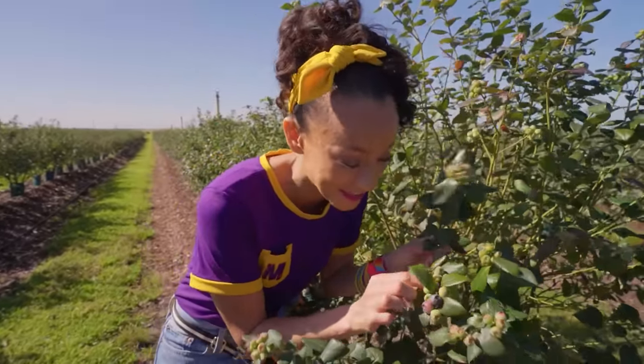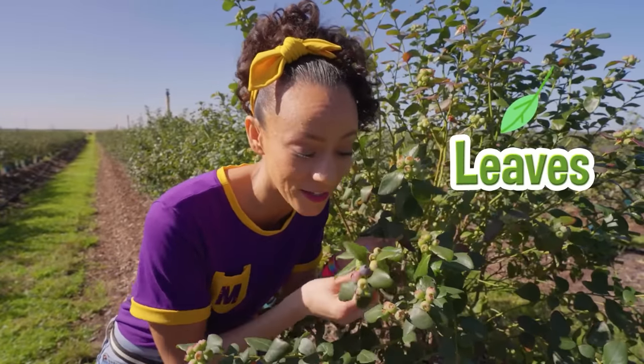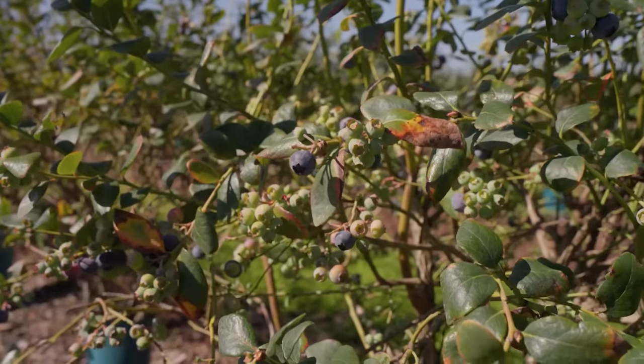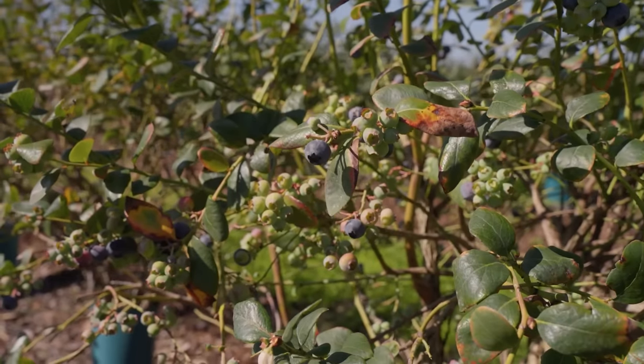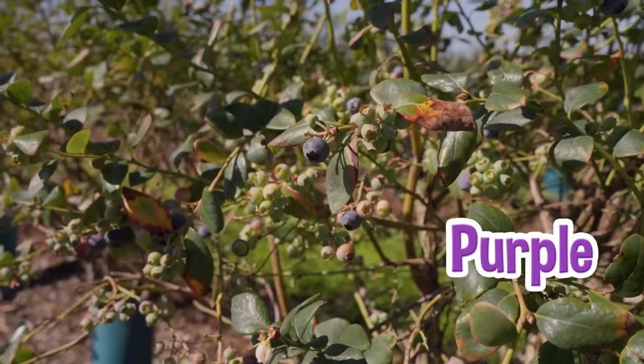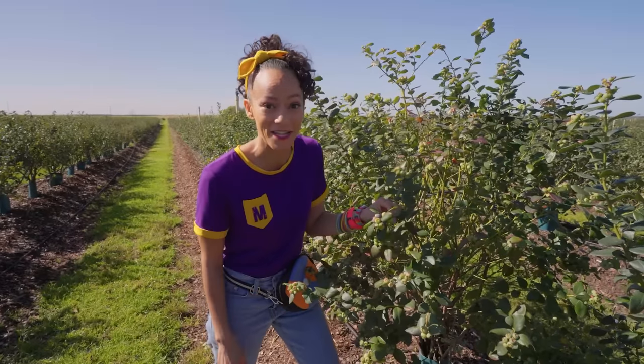See? There's a stem, and the leaves, and look, the fruit, the best part. See how some of these berries are different colors? There's kind of a purple, a blue, and a green. Do you know which berry is ripe?